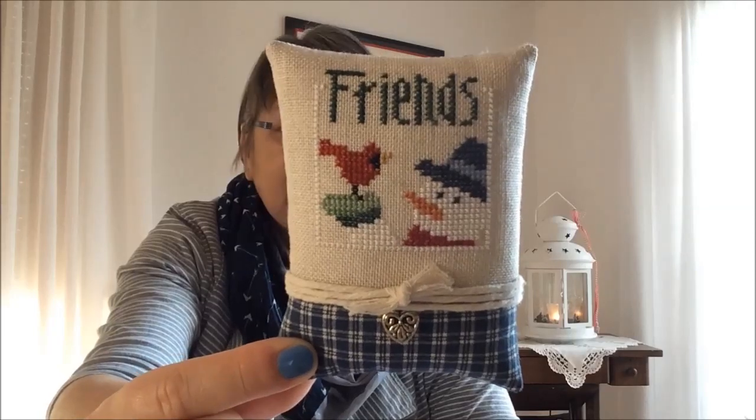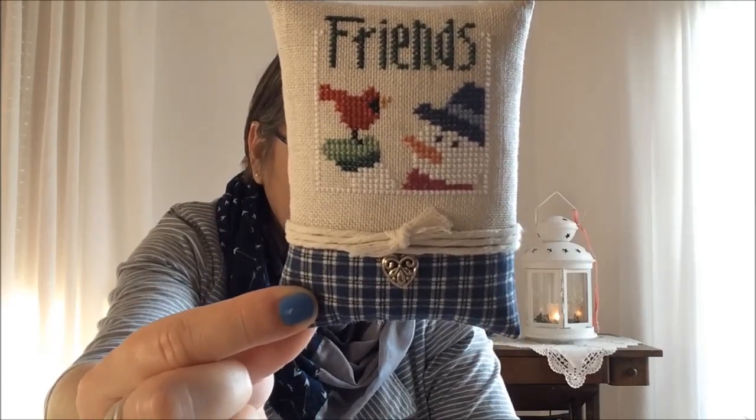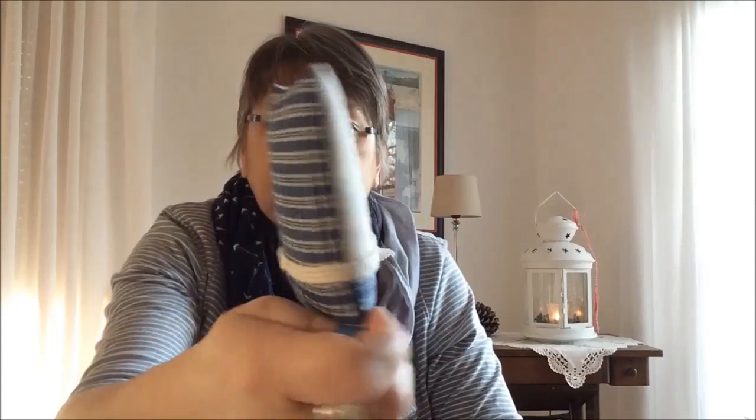It's stitched on Cashel flax linen with thread as listed. My note says threads as listed, but I haven't listed them. So I think they are overdyes. Excuse me. And then I just wrapped around some twine, put on a little heart. I didn't want the heart on here. So it's blue again. It was stitched in January, finished in January, and fully finished in January 2016. Okay, so what's next?